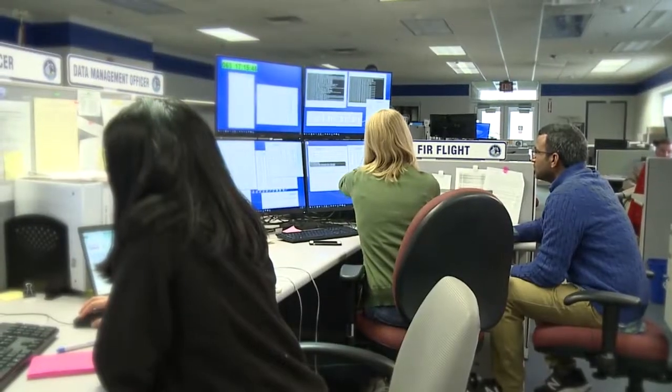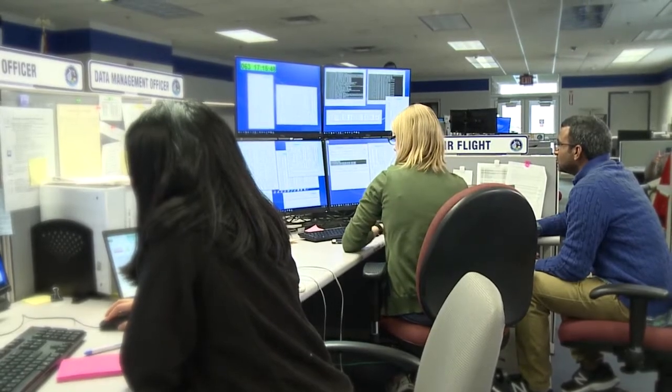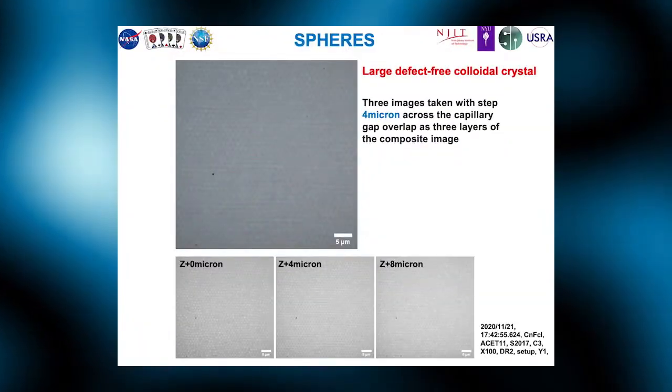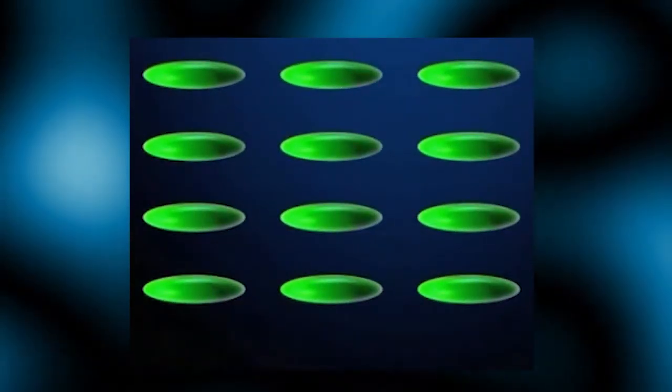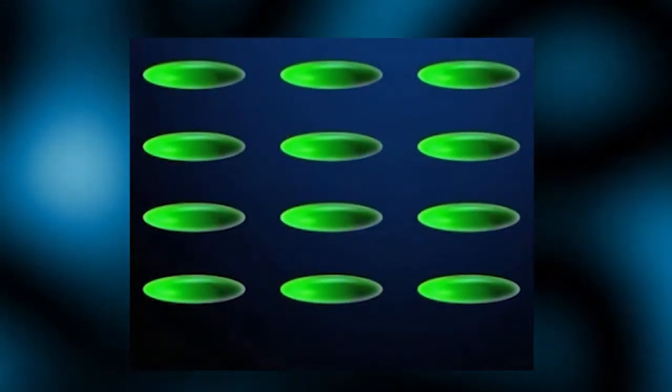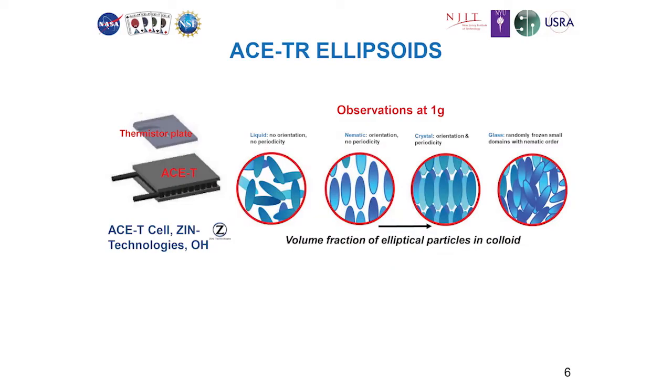To unravel these mysteries, NASA researchers tried something new and quite interesting. They changed the parameters of this experiment by using oblong-shaped, micron-sized plastic particles mixed in a colloidal suspension. They changed the shape of the particles by stretching the spheres into ellipsoids.